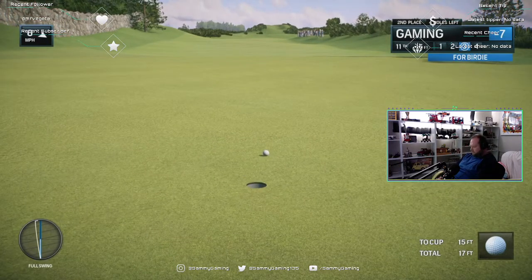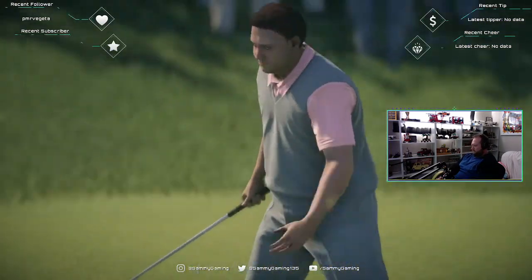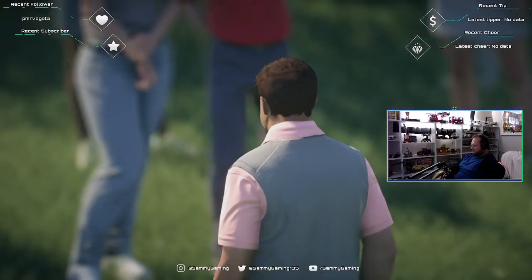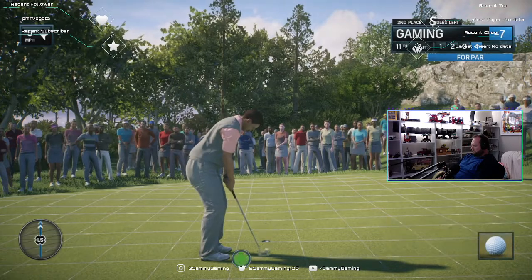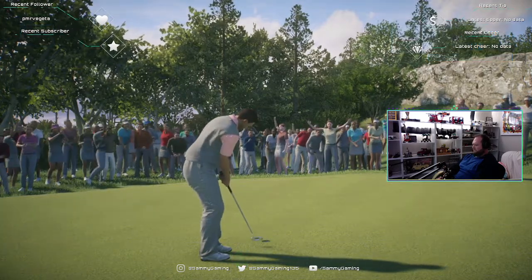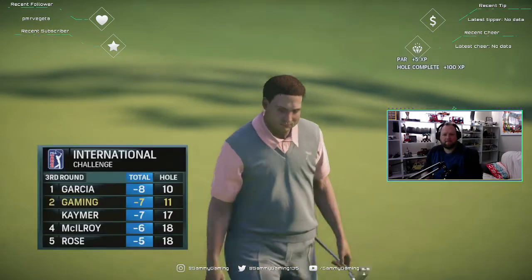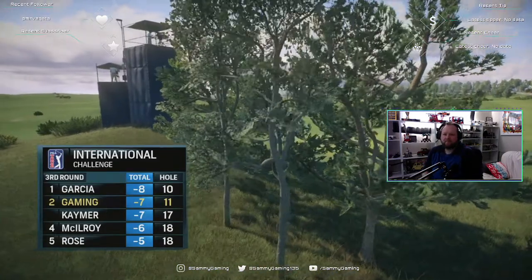Can't birdie them all, Rich. Just a couple of feet. Well, at least don't drop the shot. And that par certainly won't hurt the cause. There's still some time.